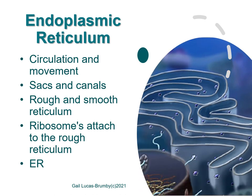Within the cell, you have something called an endoplasmic reticulum. Now, a reticulum is a network, and this is like a labyrinth of canals and sacs that run throughout the cell. It takes up most of the cell, and this is how things circulate and move around the cell. None of the different contents that want to pass in and out of the cell, the gases, the proteins, the lipids, have legs. So they don't go walking from A to B, from one organelle to another. So they circulate and move around the cell through the endoplasmic reticulum.